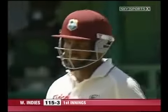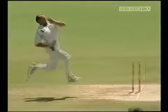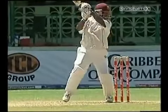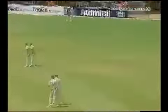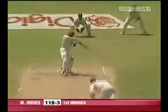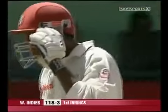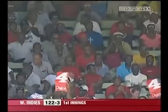Waited for that one. Lara on song. He slashed a couple in front of point, and Jacques Kallis has fortified that area. He decides this time, I'll go behind square. Gap finding at its best. Goodness me, what a shot that is. That is a typical Shivnarine Chanderpaul shot, using the pace of the bowler right out of the middle of the bat and easing it square for 4.